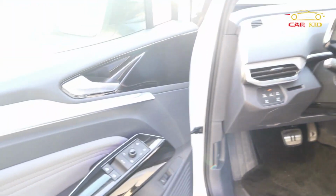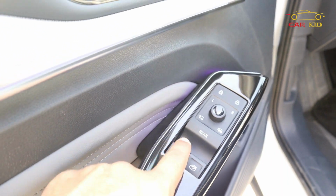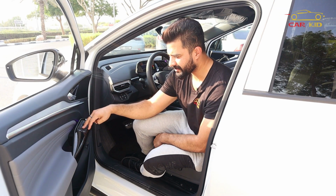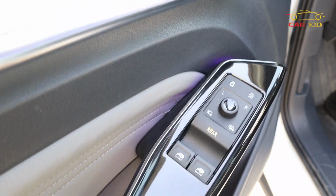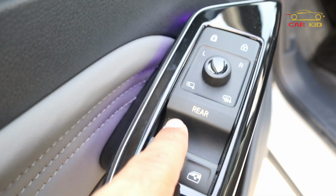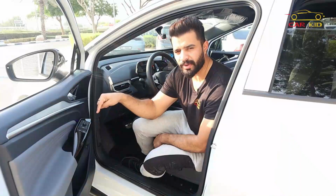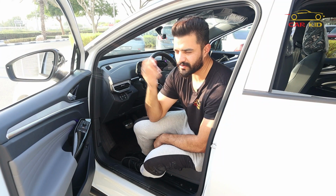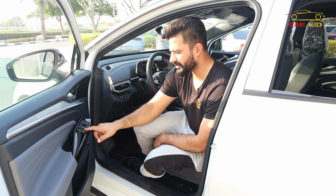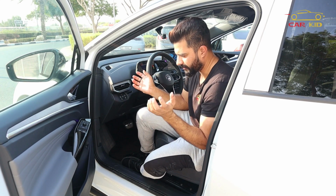On the doors, you got two buttons to control your windows. When you press it, the window is lowering, but you got only two buttons. What about the back doors? So you got a button over here. You can see it's written rear. When you just tap it, it switches on the light, and you can use the same button for the rear window as well, for both sides. So this is a really interesting touch in this ID.4. You can use two buttons for four windows actually.